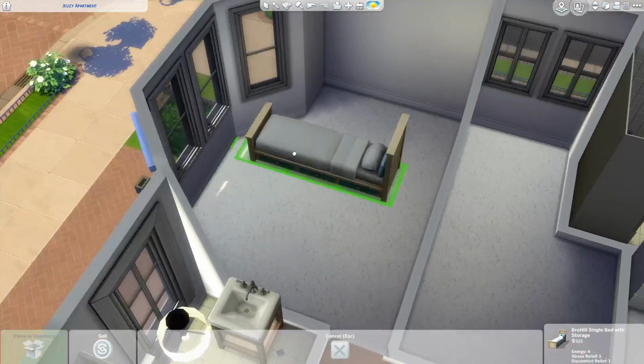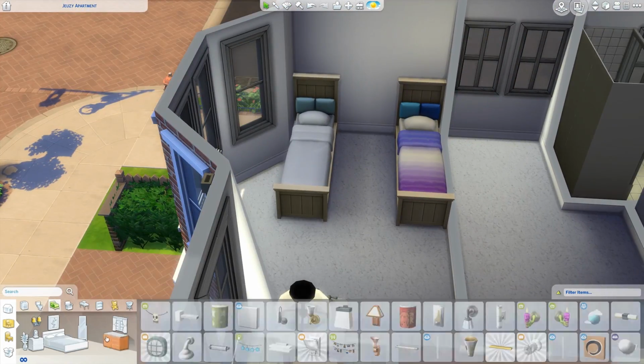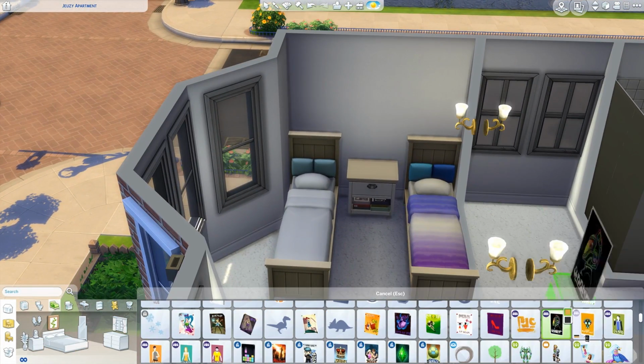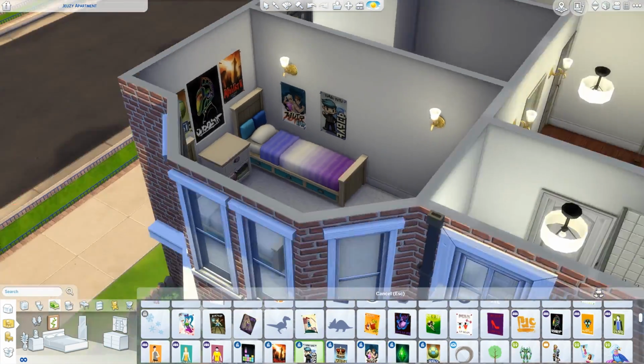So this is actually a fairly large room. I guess you could, if you wanted to, convert this into a double bedroom and just have one sim in there. But I sort of designed it as a children's bedroom.